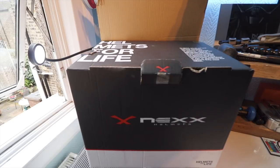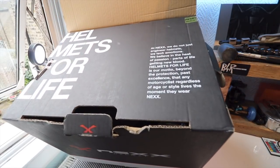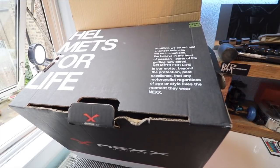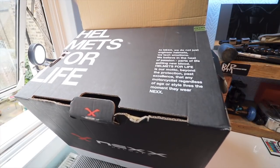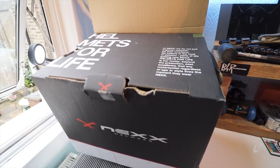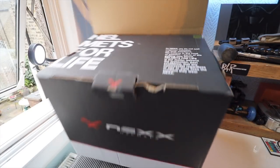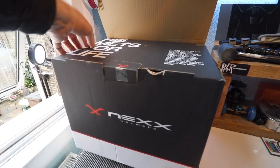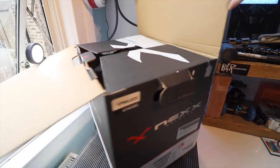Helmets for Life. At Nexx, we do not just engineer helmets, we take emotions, we believe in the heat of passion, parts of life getting new blood. Helmets for Life is our motto. Beyond the protection, past excellence that any motorcyclist, regardless of age or style, lives the moment they wear Nexx. Wow, okay, getting philosophical.